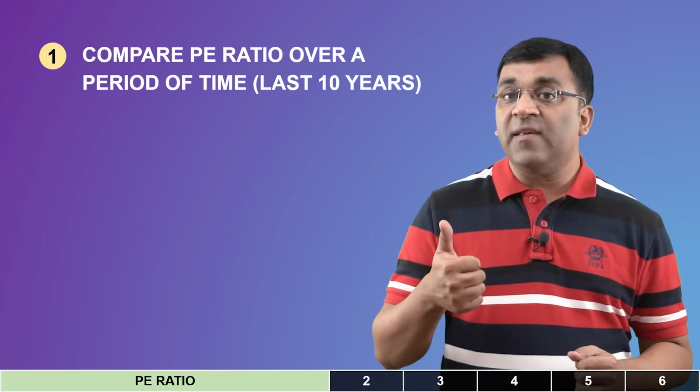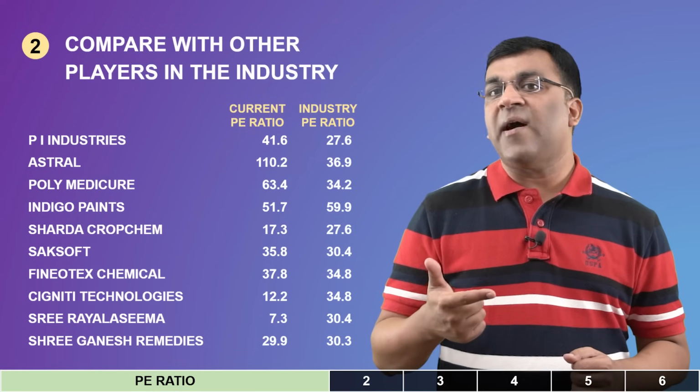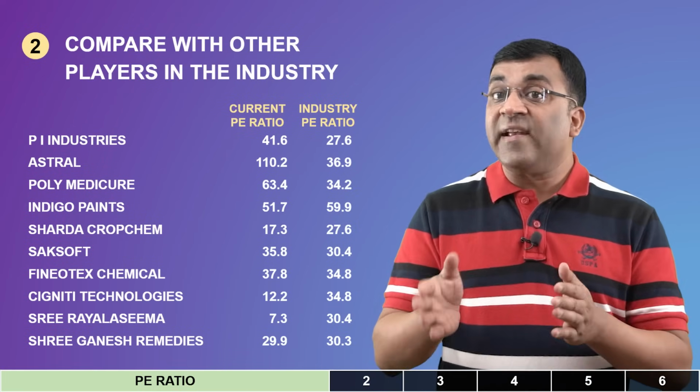The fourth and final category in Dr. Malik's checklist is, of course, valuations, and there are 6 different metrics to look at. The first one is the highly popular P/E ratio, the price earning multiple, and this can be looked at on a historical basis, that is where the P/E ratio was a few years back, and also on a comparison basis where the company's P/E ratio is matched against the industry or the sector's P/E ratio.